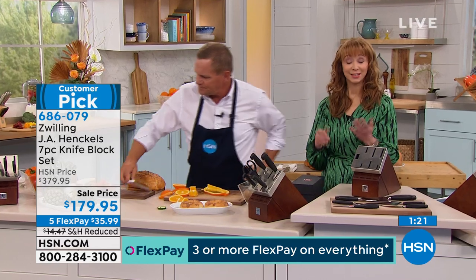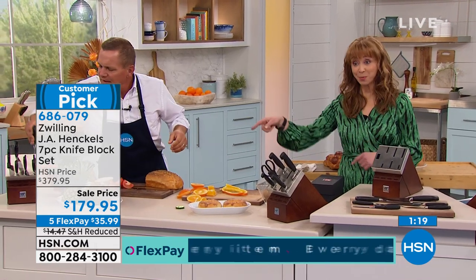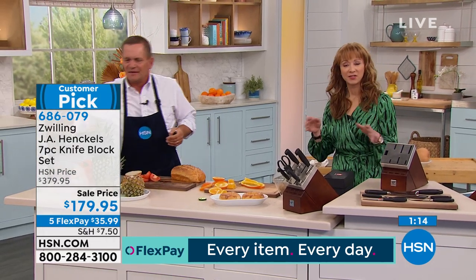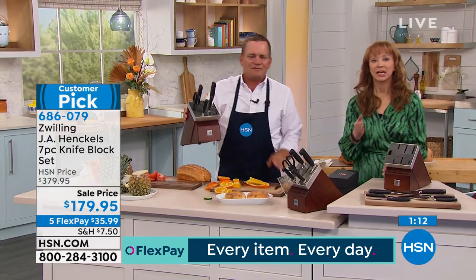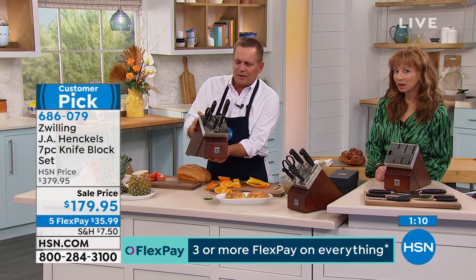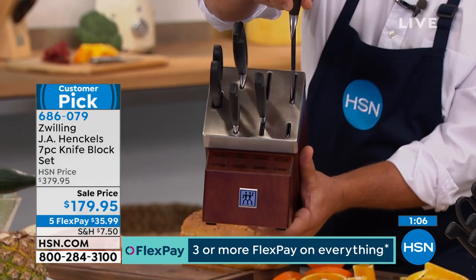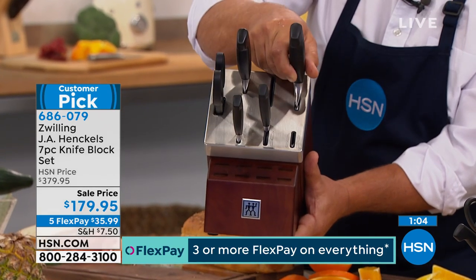Think of it this way. Even Andrew, Lesman and Muriel bought this set. I was showing this to Maria. Whether you're a novice, a beginner, or advanced in the kitchen, they've thought of everything. I want you to notice this block set. Not only are they self-sharpening, so when you replace the knives or take them back out, they sharpen themselves.